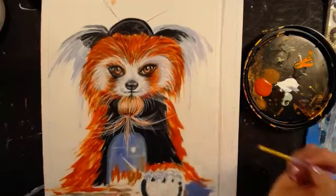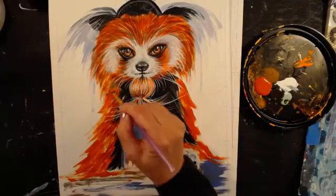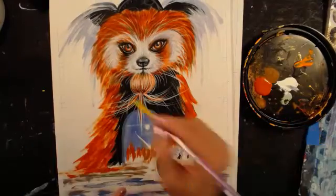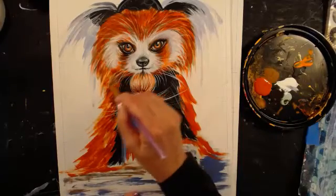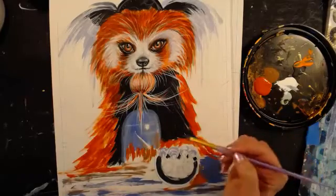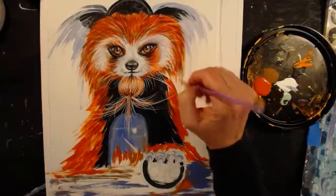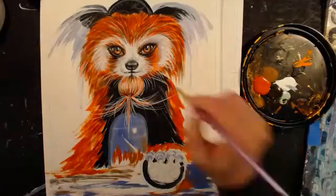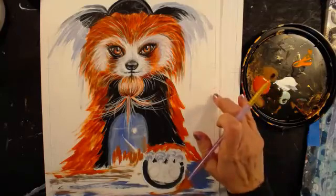So I'm just kind of making them a little furrier. And then we'll go back in and re-put all those liner hairs that I might be covering up. And this is just acrylic craft paint. And again, this is the continuation of the impromptu I did on Saturday.